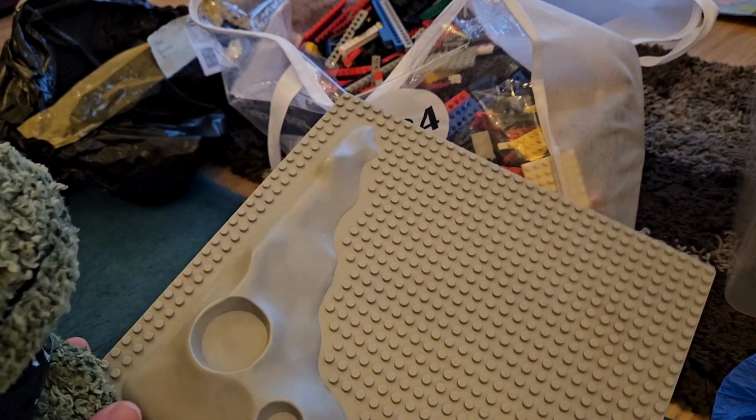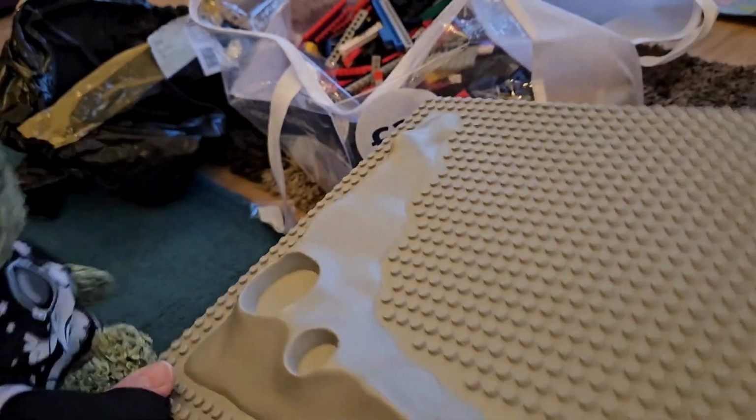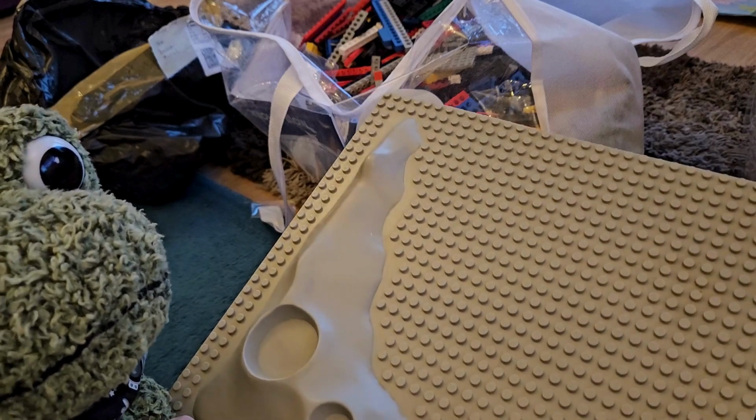So this is space baseboard. I think we've actually run out of these because we have made a lot of the sets with these. They usually go to Australia or Canada. So that would be helpful. We can probably just make a supply base. I think we've got pieces for that.